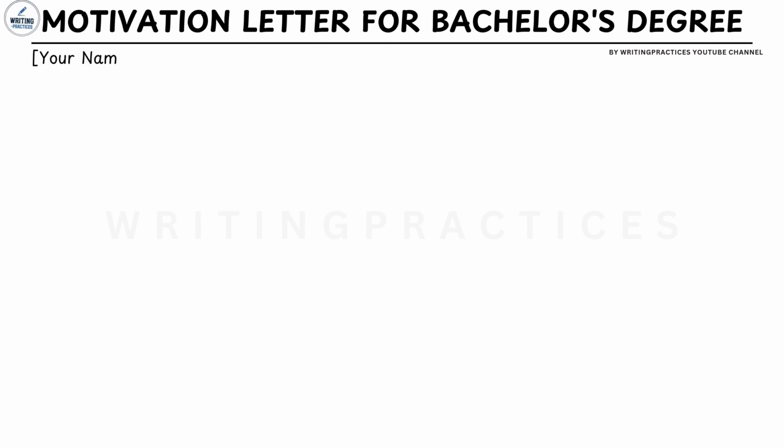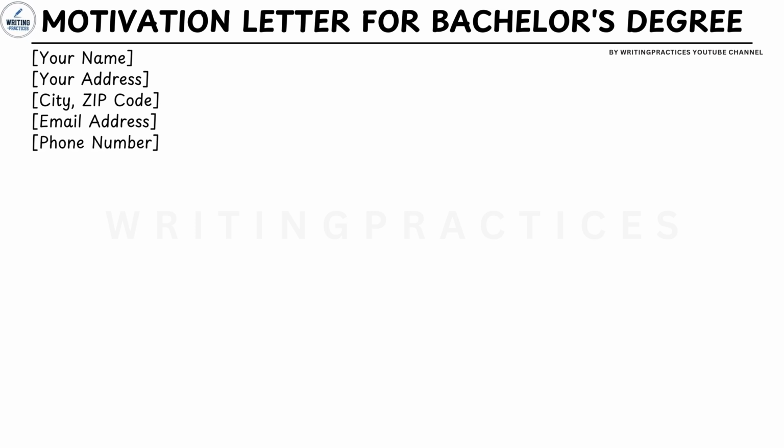Your contact information. At the top of your letter, you should include your full contact details. This ensures that the admissions committee knows who you are and how to reach you if needed. Example: your name, your address, city, ZIP code, email address, phone number. This section is straightforward, but make sure your details are correct. Any errors here could cause communication issues later on.